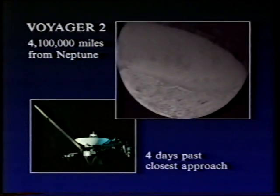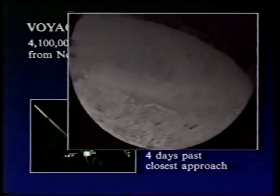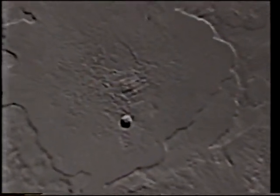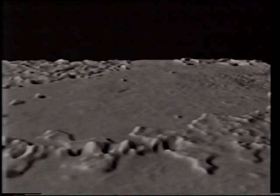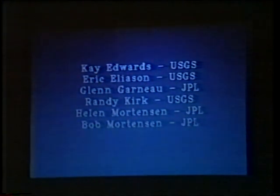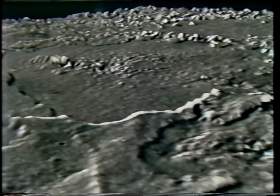4 days after closest encounter, and Voyager was now more than 4 million miles beyond Neptune. At today's conference, we saw a video of a trip over Triton. I think that's an example not only of the performance of the spacecraft, but also what's been done with the processing on the ground, because a tremendous amount of work with the amazing modern computers have transformed our views of Triton, give us a chance to look at it.